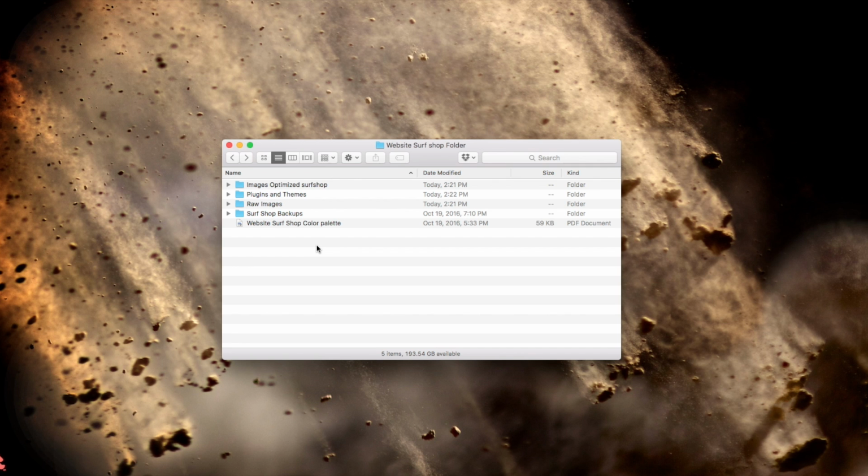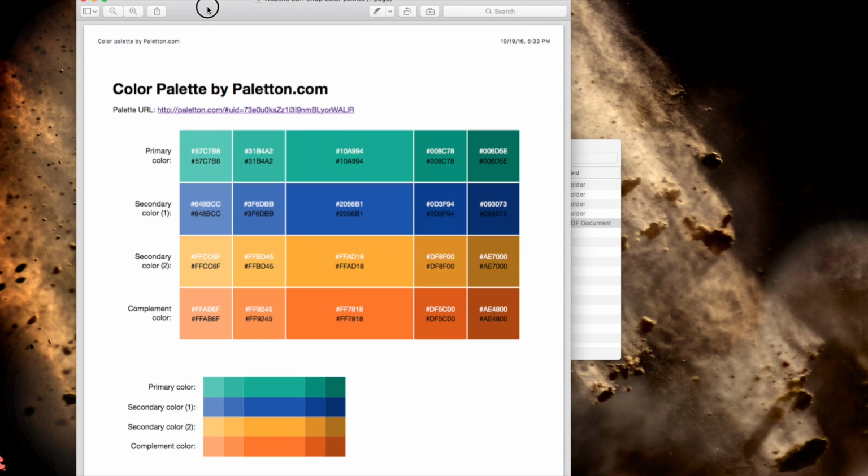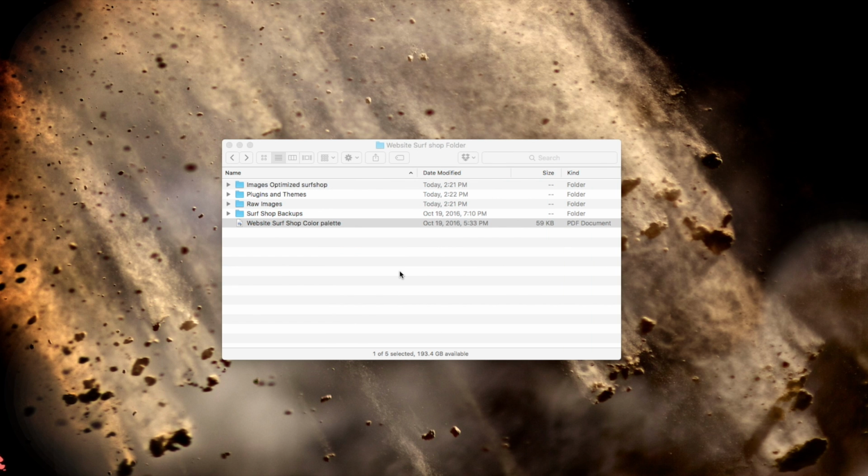And then usually I also have a folder with notes, or a folder with blog posts that I'm writing, or something like that on there, but I haven't created that yet. But what I would normally do is put the color palette for the website that I was just talking about. I basically just saved it as a PDF to my computer, and then I saved it in my Wayne website folder, so I can always go back and easily reference that.